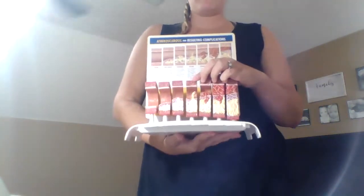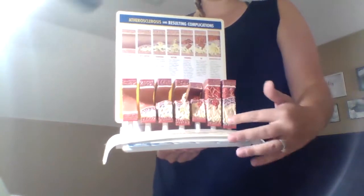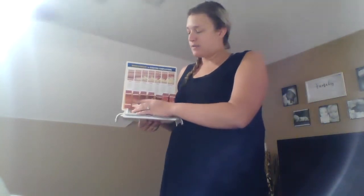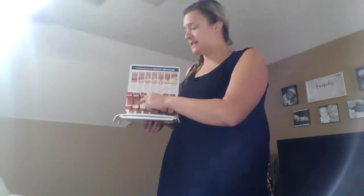What I have with me as well is this model here. This is actually a model of the carotid artery. This is what your carotid artery looks like if it's normal. There's no plaque, any kind of blockage there in this first one. This second one here, this is fatty deposit. So this is mild plaque. This is what they're looking for. If you have any initial starts of any carotid plaque, stenosis, this is where it begins.